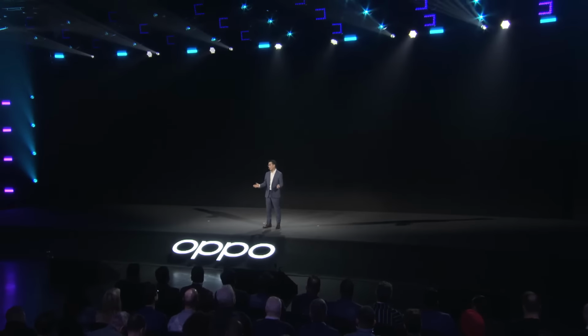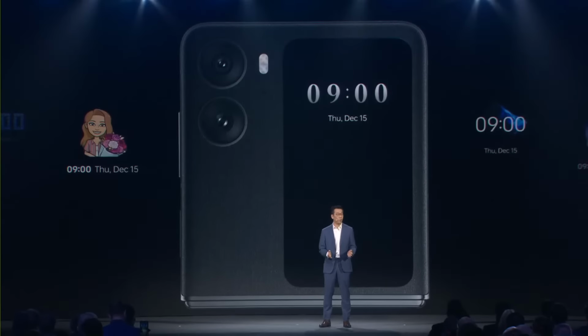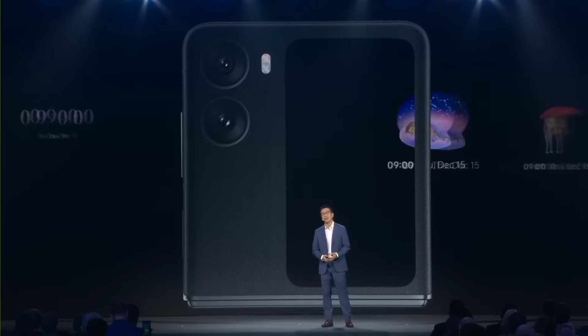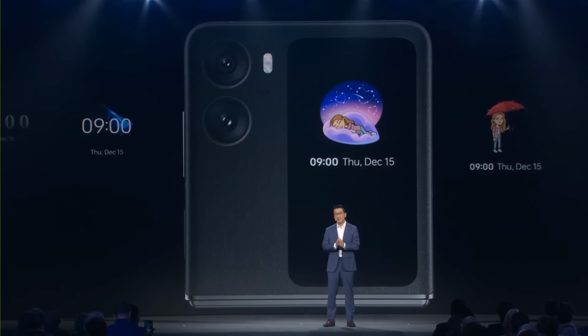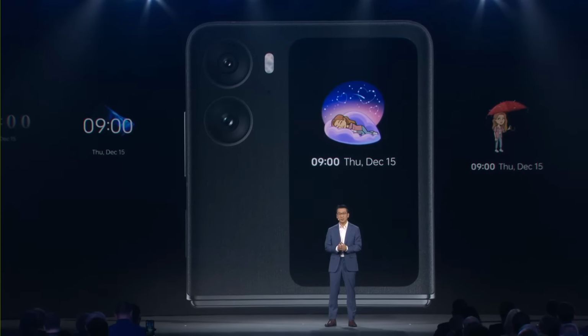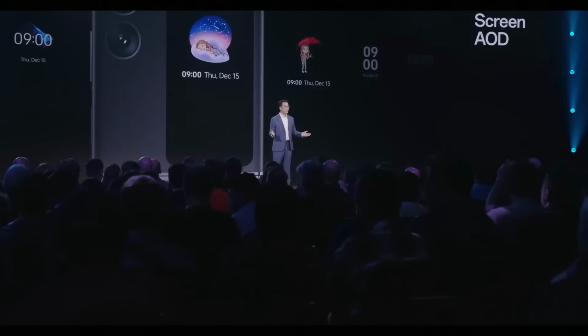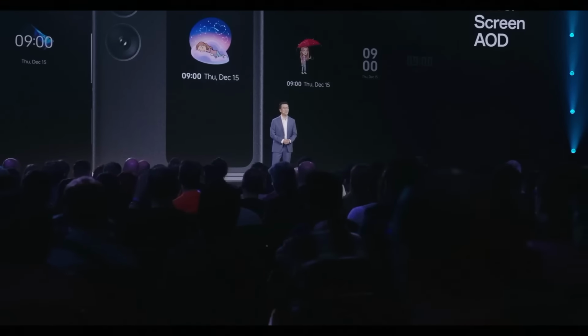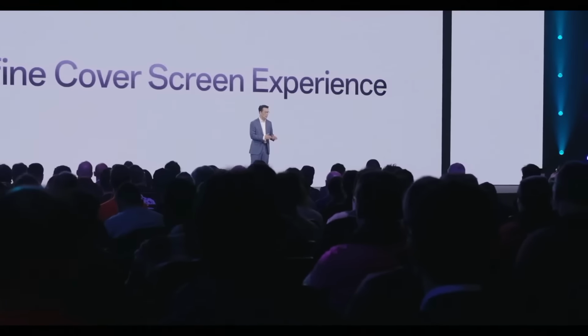We also added Always On Display. In addition to supporting time, date, and notifications, the Find N2 Flip can display your personal Bitmoji stickers in line with your preference and daily routine. With so many useful features, Find N2 Flip will redefine the cover screen experience. You will really love it.